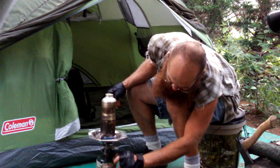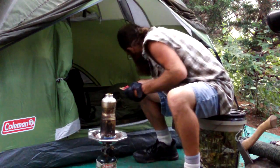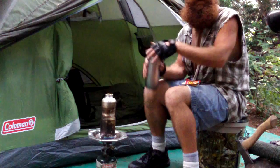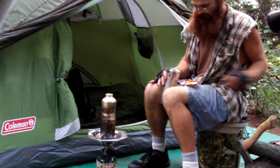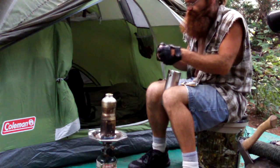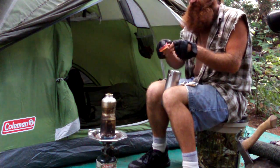after it stopped raining, we'd have a little tea. And while we're having a little tea, yeah, I know I keep repeating myself, we can probably go over the finer features of the tent.